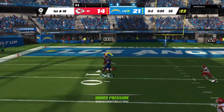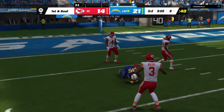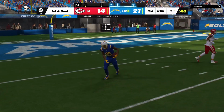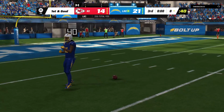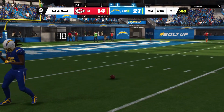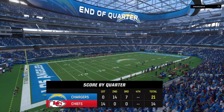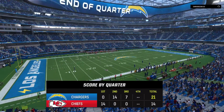Now he'll throw deep left side, and that is caught at the 10-yard line. Then he will finally be taken down, but how about that play? It's a big one on the final act of the 3rd quarter. It'll be 1st and goal when we come back. This is the National Football League on EA Sports.